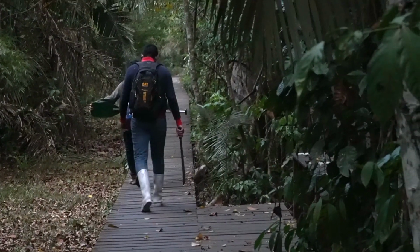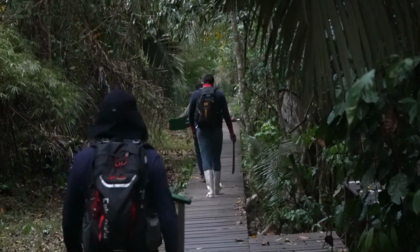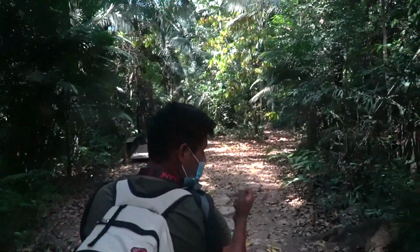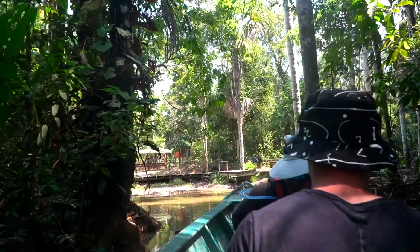I notice a man carrying a machete, and our guide informs us of a very dangerous snake we may encounter called the Bushmaster. It's a venomous pit viper whose venom can kill you in 1 to 2 hours if left untreated.